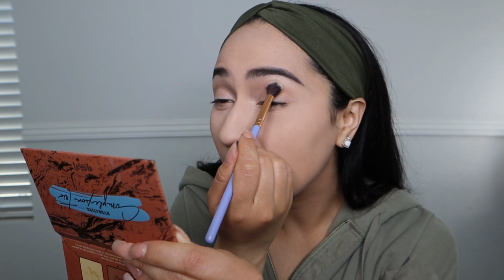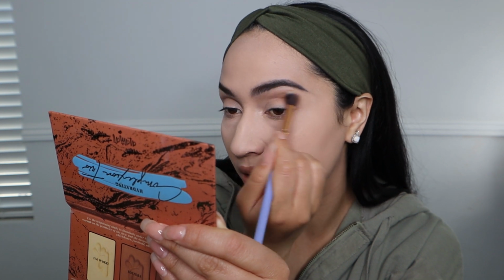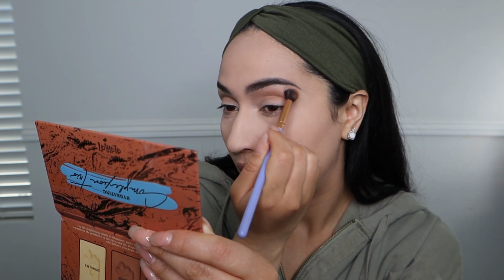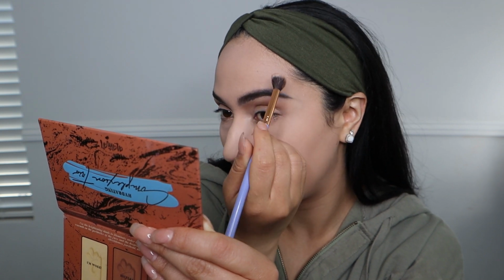So I'm going to go ahead and use the middle color, Solterra, and we're just going to lightly coat our transition. Let me know if any of you have been using Alamar Cosmetics, and if you do, what products you like the most. Kind of just stamping it in and then blending it.